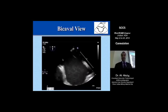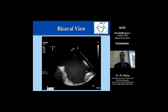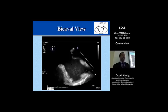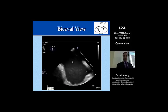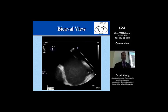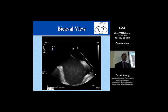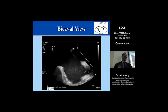And this is the bicaval view that I've spoken about earlier. So this is the right atrium. This is TEE, by the way. And this is the left atrium. This is the interatrial septum. So where is the SVC? Where is the IVC? What do you think? Which one is this one? IVC. So it's the other way around. This is the SVC. So, you know, things are really turned around here.